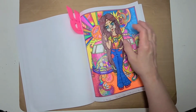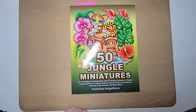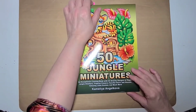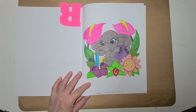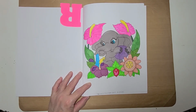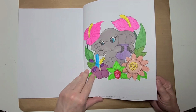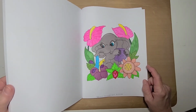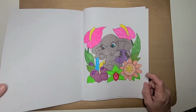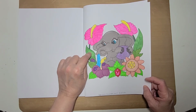And I'll have to remember to count this when I'm counting up how many pages I've done. Okay, I have the 50 Jungle Miniatures, and I'm not even going to try to say that name. So I did this one for the scavenger hunt, and the prompt was elephant. I don't know which prompt it was. I should have written that down, but it was an elephant, and so I saw this little guy and I thought I would color him, her, whoever it is. But I thought it turned out really cute. I think I used the Color It alcohol markers on this one, if I'm not mistaken.